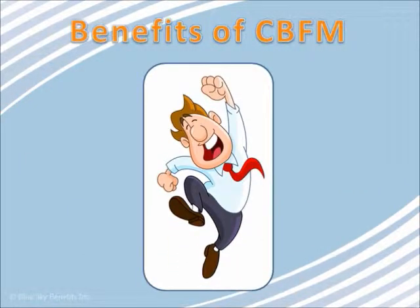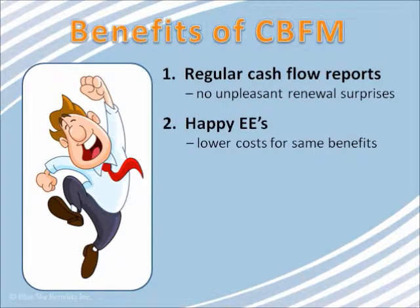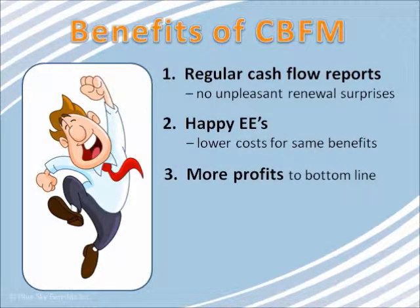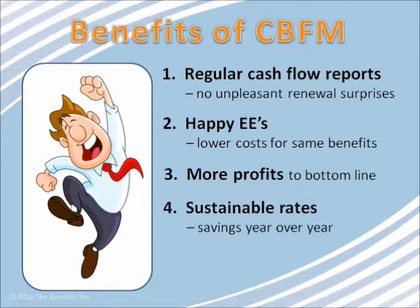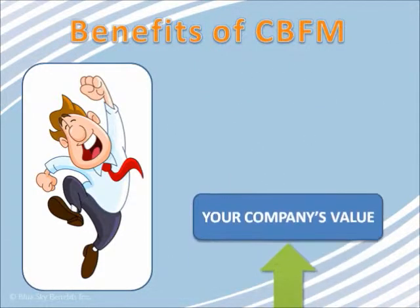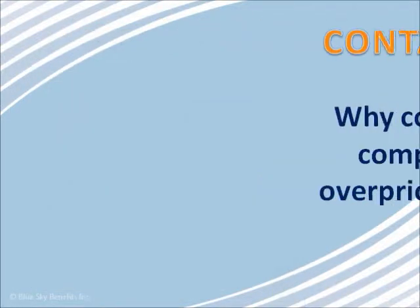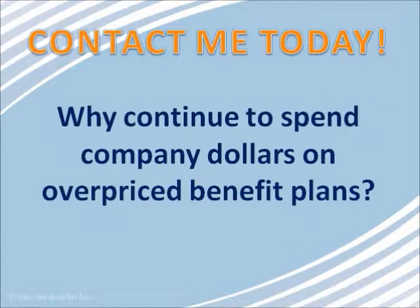As you can see, the benefits are numerous. 1. Monthly cash flow reports mean no more unpleasant renewal surprises. 2. Happy employees. They keep the same benefits and have more take-home pay. 3. More profits to your company's bottom line. 4. You get sustainable rates and continued savings year over year. 5. The surplus stays in your trust account, not in the insurance company's. Best yet, the value of your company increases by a multiple of the savings. Why continue to spend company dollars on overpriced benefit plans?